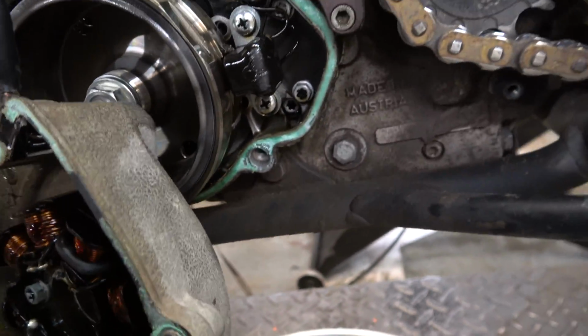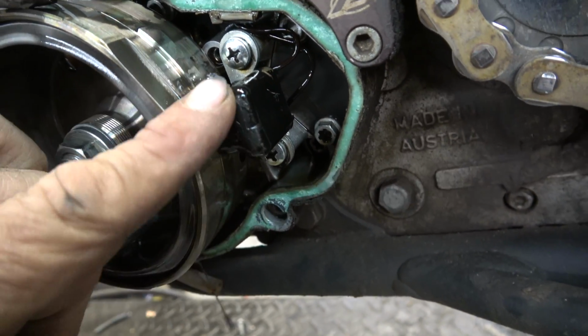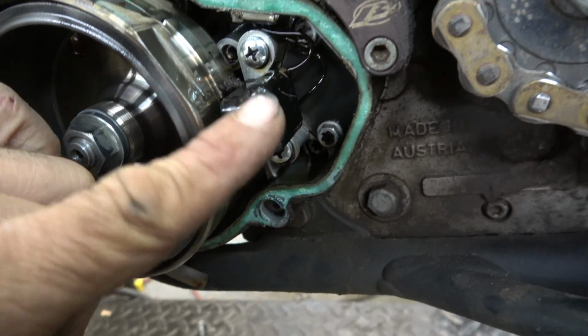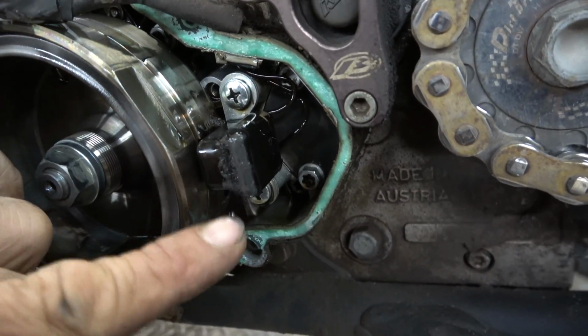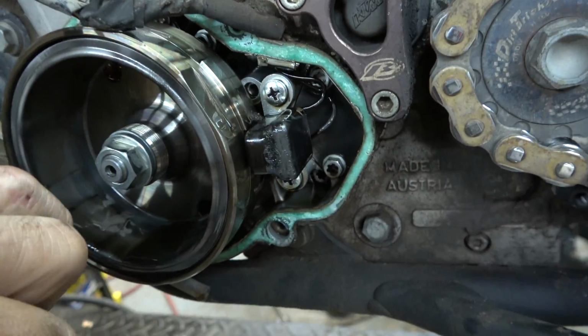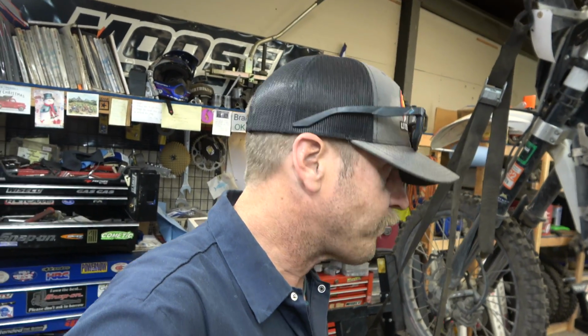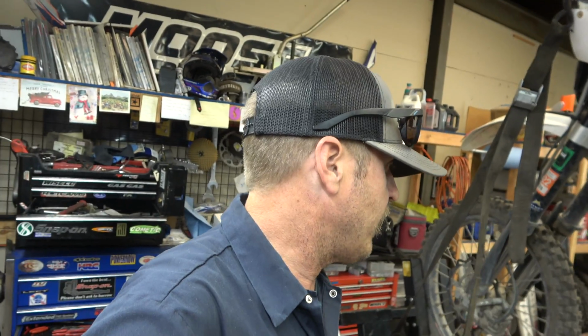And then also, if we look over here, this is the pulsar coil or crank position sensor, and it is definitely, the wires are super brittle and the wrong color back in here. So I'm gonna go ahead and get stator and pulsar coil and all that good stuff for him. We should be good to go.